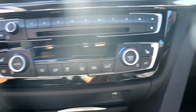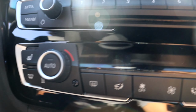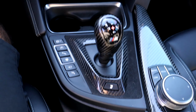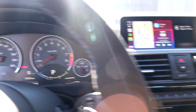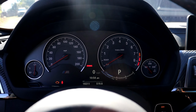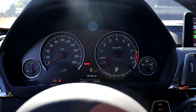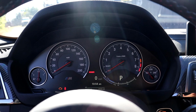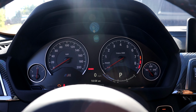So it also comes with heated seats, as you guys can see there. And then also heated steering wheel, as you guys can see back there, that button. And then I believe everything else is just basically standard stuff on even the regular 3 Series models. You guys can see also the instrument cluster looks a little bit different than the regular 3 Series, 4 Series models. This one definitely looks a lot more sporty, more of a race car type of instrument cluster.